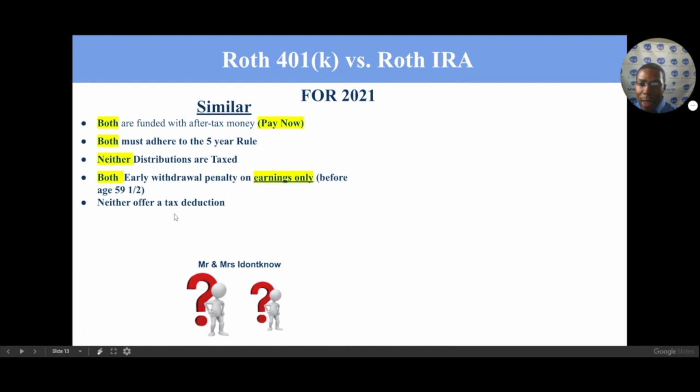You do not have a tax deduction like you would from a traditional 401k or a traditional IRA with these two accounts. So let's go ahead and talk about the differences between a Roth 401k versus a Roth IRA. Well, when you're talking about a Roth 401k, the first thing that's going to stand out is the contribution limits.